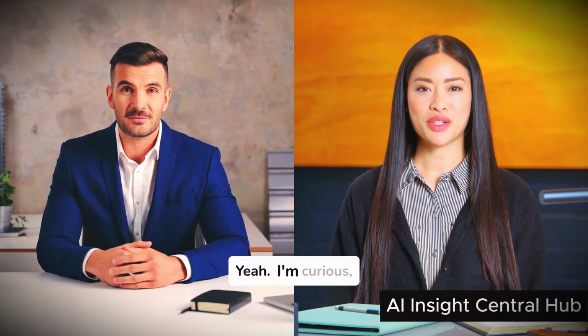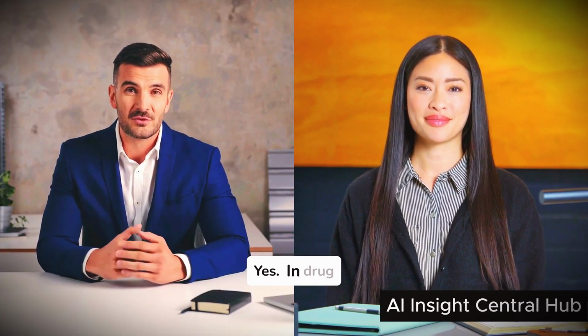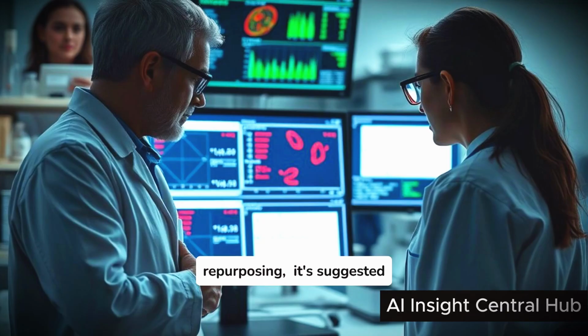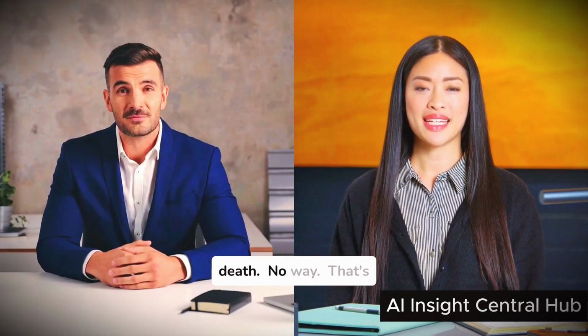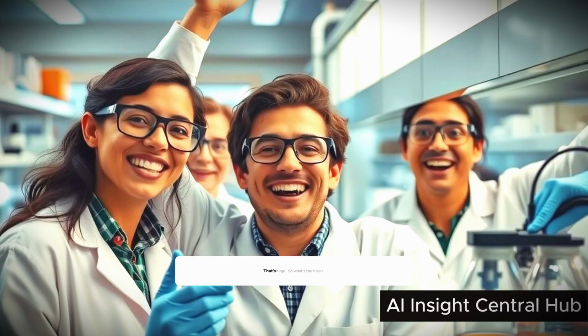Yeah. I'm curious, have there been any remarkable successes with this system? Yes, in drug repurposing, it suggested that KIRA6 could reduce cancer cell growth. No way. That's a significant finding that could lead to new treatments. That's huge. So what's the future of AI like this in research?